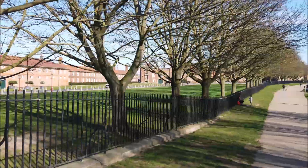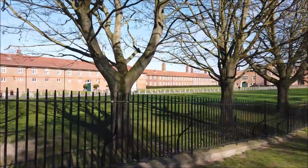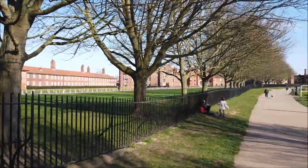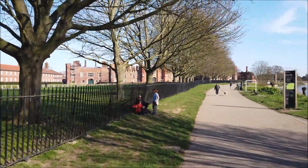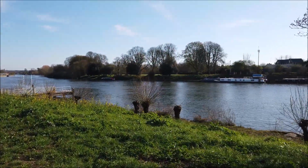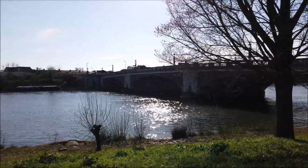So here we are coming alongside Hampton Court now. So you've got a shop, ticket office, you can have very nice tours. It's actually a great place for a tour. Won't go all the way along. Along here, I'm going to take you across the bridge in a sec. So that's the bridge across the River Thames.